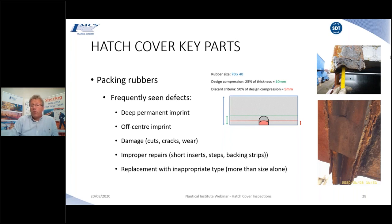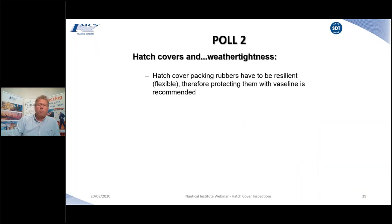Obviously, we are also going to look for damages like cuts, cracks, wear. Improper repairs, like we can see here, short insert repairs, are not good practice. And also replacement with inappropriate types of rubber. The rubber packing is more than the size alone. We have just talked about the compression force, and we have specific compression ranges. So these are things that have to be considered.